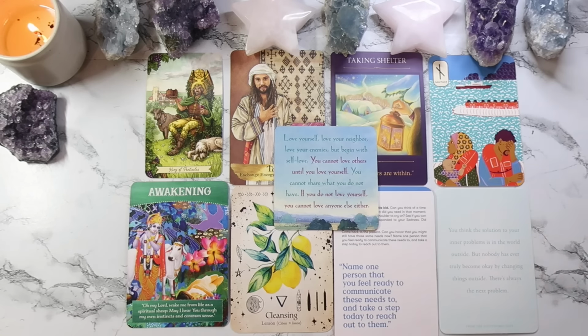Okay, and this one says, love yourself, love your neighbor, love your enemies, but begin with self-love. You cannot love others until you love yourself. You cannot share what you do not have. If you do not love yourself, you cannot love anyone else either. Wow. Very powerful card to end on, pile 3.